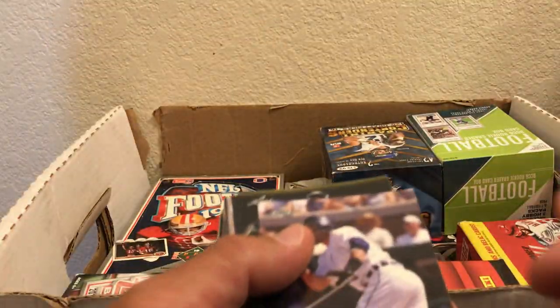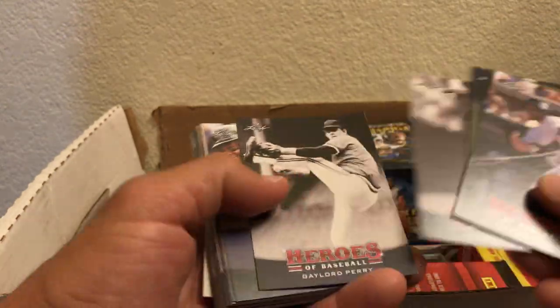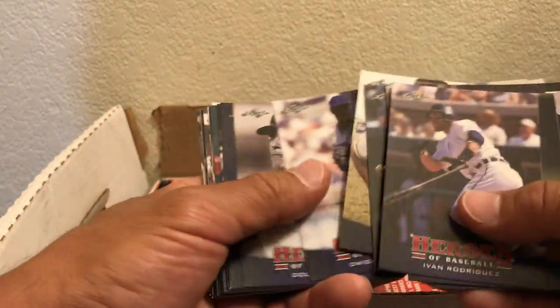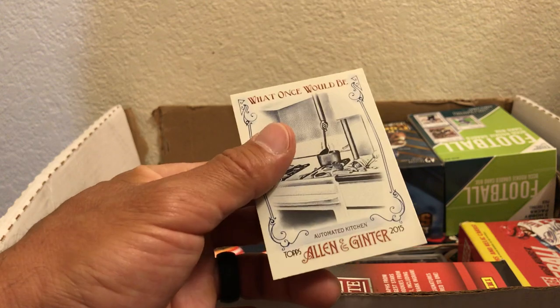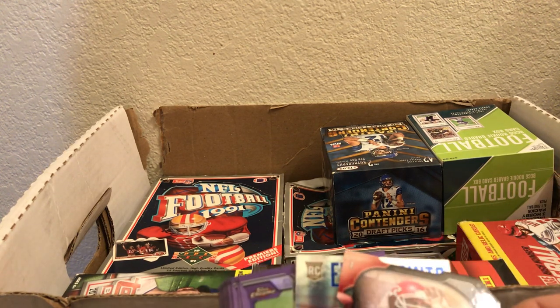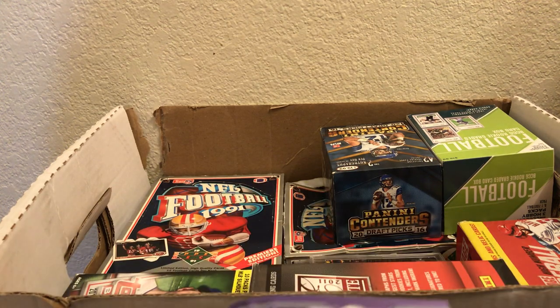Gosh, the dude was into Leaf. Ichiro, Maddux, Gossage. Bunch of good, cool little Leaf Hall of Famers. We'll go through them. Man, I'm gonna have my work cut out for me, boxing all this crap up. Aaron Murray die cut. Deion Jordan. Dude, he's got a lot of Topps Chrome.